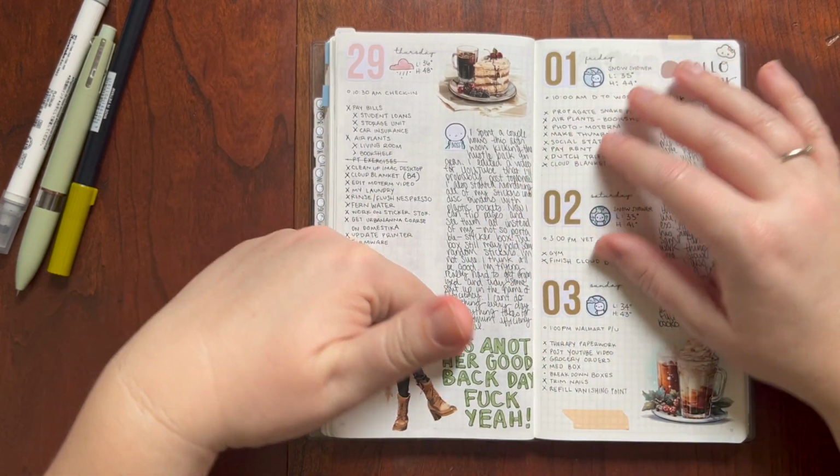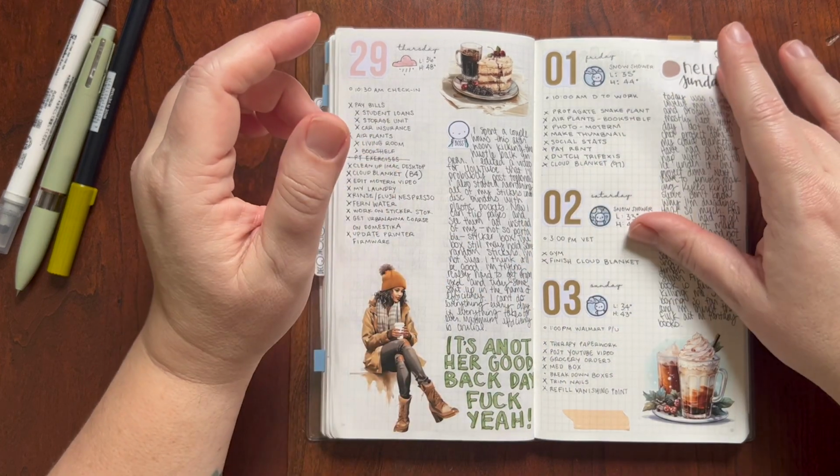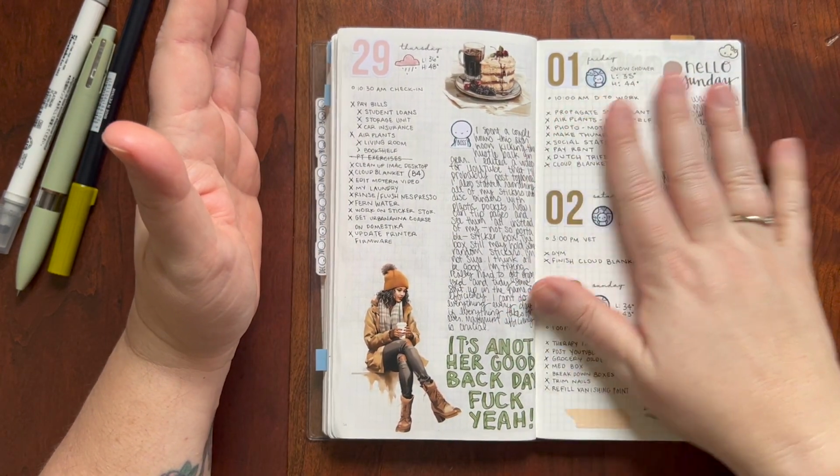It's another good back day. Yeah. And then we're in March, so I've shifted colors again.